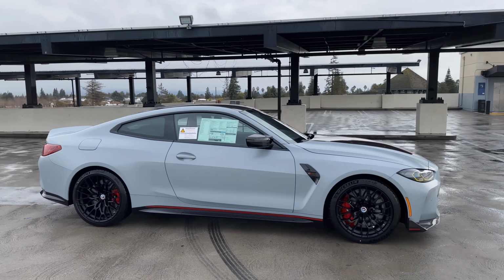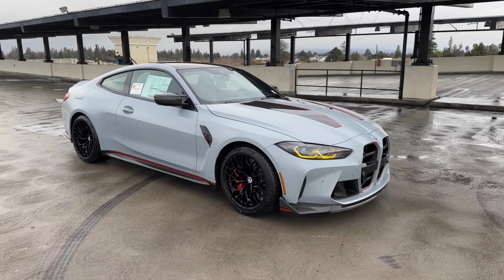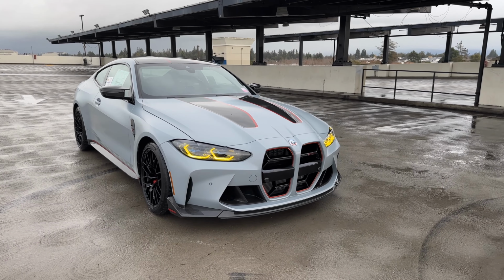But a fantastic looking vehicle, and it'll be a lot of fun for the one lucky owner who decides to pick up this M4 CSL.